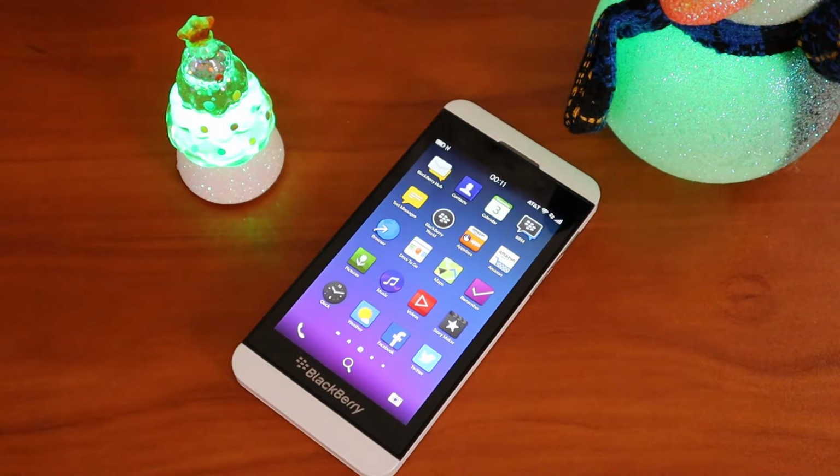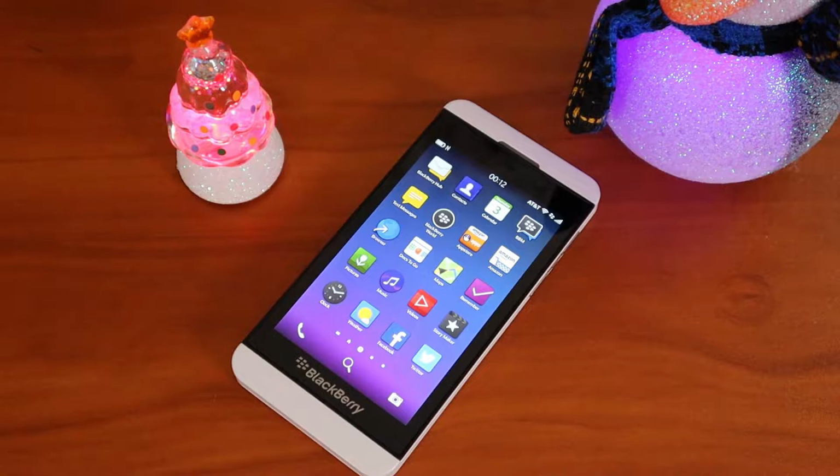So let's talk today about the Z10. And sure, is it still usable today? Yeah, you could do some light stuff. I know a lot of people on the BlackBerry videos always leave comments saying, hey, I just need a simple device that I could disconnect with. I just need phone calls, texts, emails, and light web browsing. Well, let me tell you something. The Z10 will still do all of those things in 2020 and beyond.